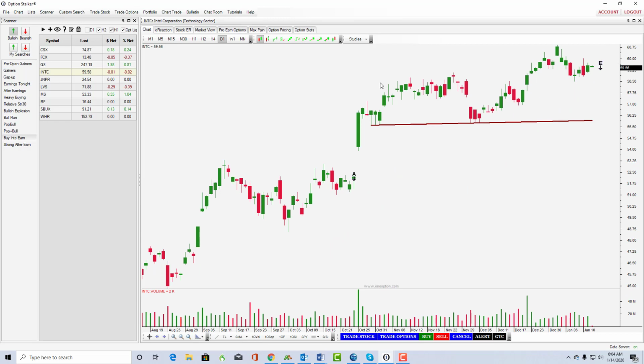Intel, not bad. I actually like it. Here you can see that there's a horizontal support level right at that 58.50 level, and the stock is still close to it, and the stock still has a little bit of room to go and challenge that high of 60.75. Yeah, I like this one. So you got your nice horizontal support level you can lean on. You have a little bit of a doji right in here and then a move higher. So yeah, not a bad candidate.